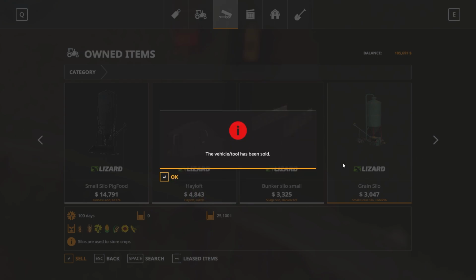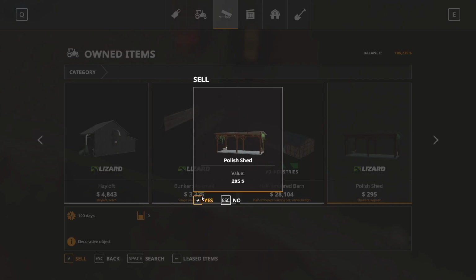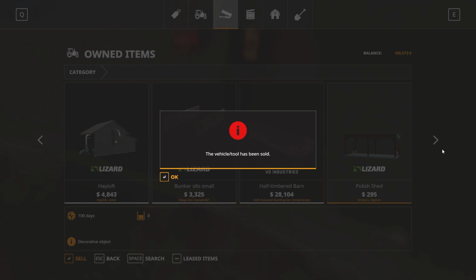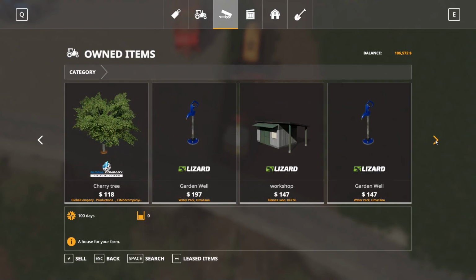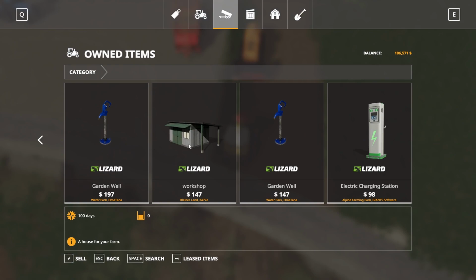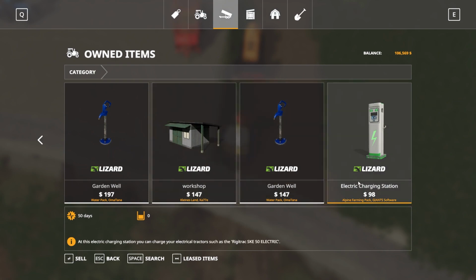All right. This little roof thing we're going to sell. This little shed we're going to sell. The sleep trigger doesn't matter. All that can stay. Do we have a workshop somewhere? I don't think that's ours. But yeah, all that stuff can stay.